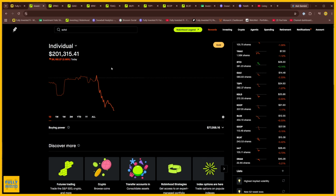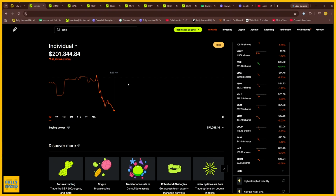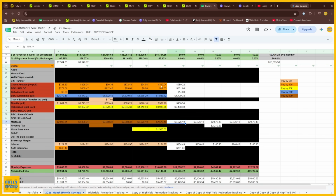You saw the net value go down. You saw the buying power go down by double the amount that I pulled out. Margin total comes down as well from the mortgage amount, and then that gets added to margin, and the cash available for withdrawal goes down. Right? So that's the full bill paid, and we can mark this as paid here. I just add that, and that's a full month covered for July.